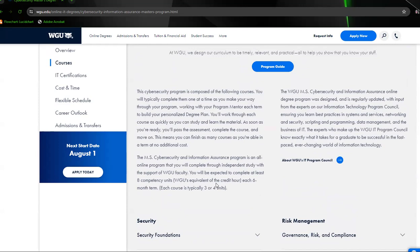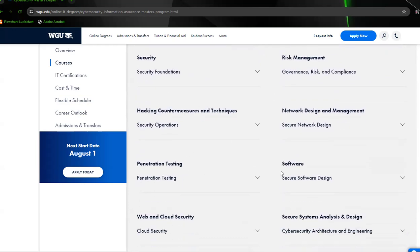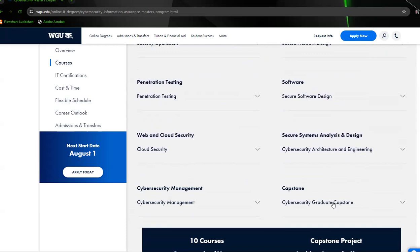All right. So that's how it works at WGU. One semester is 6 months long. It's not 4 months like a traditional school, and you do each individual course. So let's go ahead and go down. You have these different domains that you're going to be learning about.